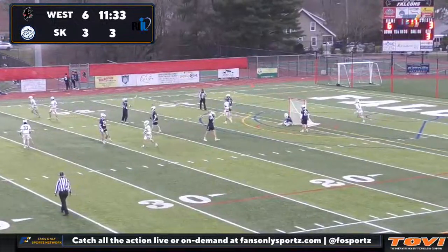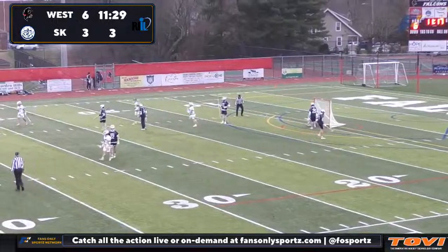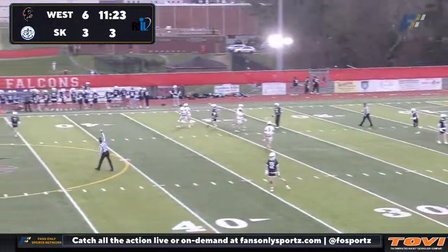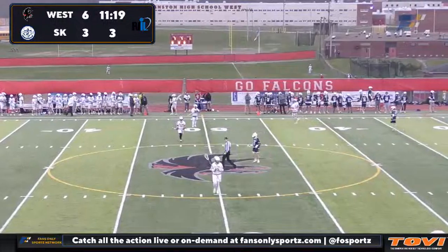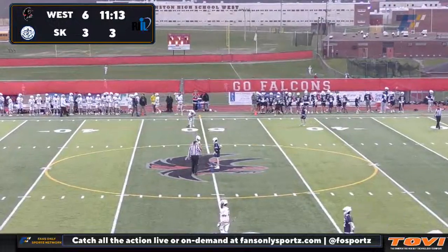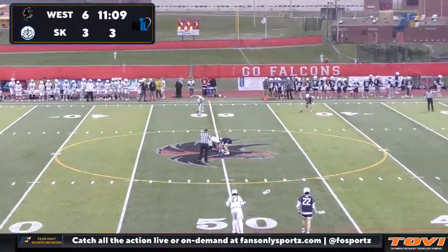Nice moves, and that's going to go right through the goalie. Shot by... it looks like number 9, Jaden Bogle, made that shot, coming from behind X for that. Really nice goal on the top left corner, and that's going to extend West's lead to 4.